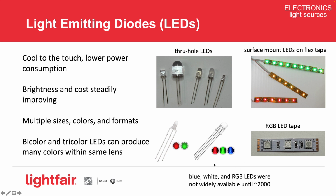This was also not very long ago. It wasn't until about 2000 that blue and RGB LEDs were about the same order of magnitude in terms of cost as the earlier red and green ones. I will be talking about this a lot more in the talk, but first I want to step over to some of the other lighted options for clothes.